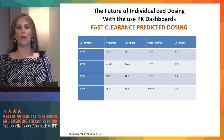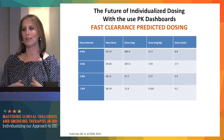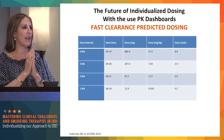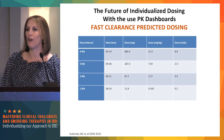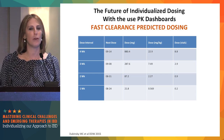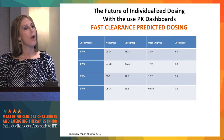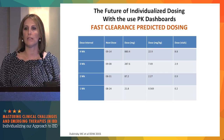So we know now what the future is going to look like. We understand, and I hope everyone walks out of here. The objective was to say, please, I'm begging you to get proactively involved in your monitoring of your patients with anti-TNF therapies. It will make a huge difference to their lives, and it will keep them on the drug. But what the future is going to look like is called dashboards.